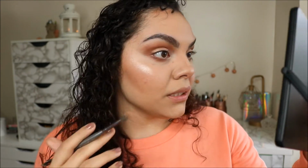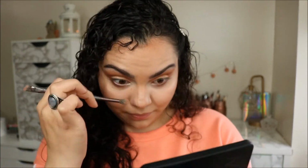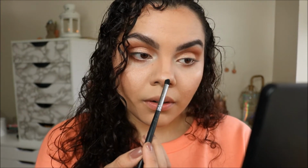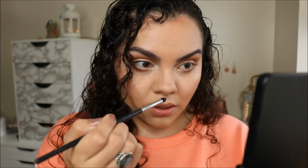This luster dust plays no games, and man, I don't even know if I should do it. Is it worth it? Let me work it on this, because I'm gonna take some of that highlight, even though I feel like it's gonna be a little bit too bright for my nose, but whatever. Ooh, no it's not. And apply it right there.